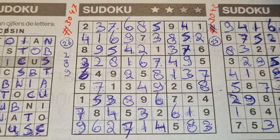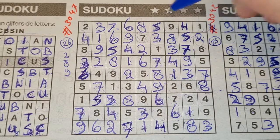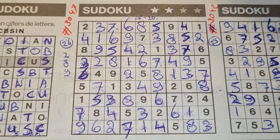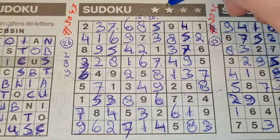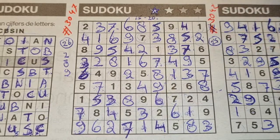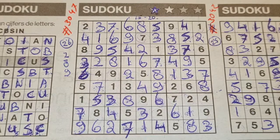And I like this one. Yes. And I'm very, very pleased with the time, because for a 2-star Sudoku, I need 15 to 20 minutes to solve. Well, I solved this in 13 minutes. So is this really a 2 stars? Well, let me give this a 1 star. And I like this one. Yes, I really do. Do you think so?